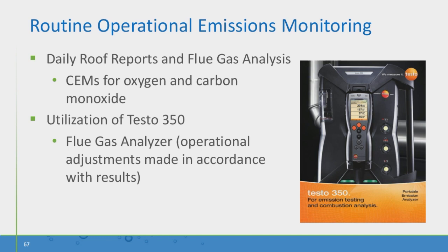Just to give you an additional glimpse into our daily emissions monitoring, and this is sort of voluntary and process control for us, in addition to our annual stack testing. We utilize a Testo 350 flue gas analyzer where we go up to a sample port on the roof of the stack itself and insert that in and test it. It's a 10-minute test for NOx primarily. NO and NO2 is what we use it for, but it will also test for SO2, carbon monoxide, percent oxygen. And we do make operational adjustments in accordance with those results.